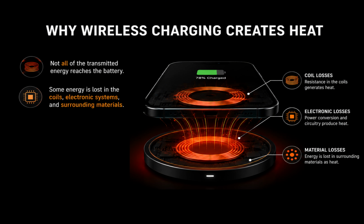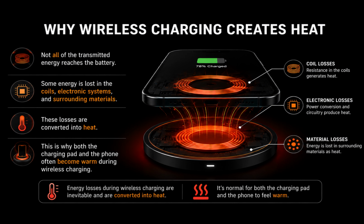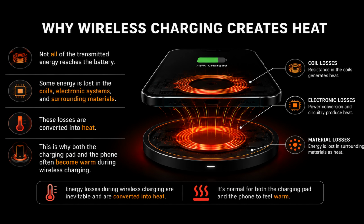Not all of the transmitted energy reaches the battery. Some energy is lost in the coils, electronic systems, and surrounding materials. These losses are converted into heat. This is why both the charging pad and the phone often become warm during wireless charging.